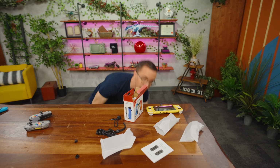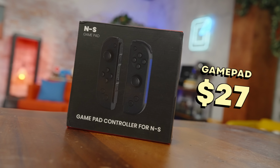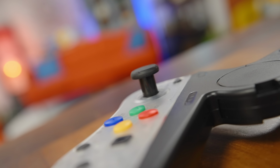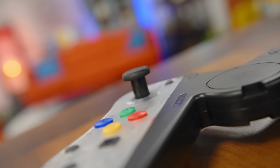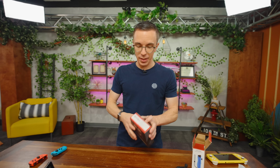What a perfect segue to our second set of Joy-Cons. Look, I couldn't help myself. Okay, so 27 bucks. I have slightly higher expectations, mostly just because these are so good. I'm gonna say something I may regret. I think these are the best Joy-Cons I've ever used. Obviously just first impression stuff, but these feel better than Joy-Cons in pretty much every way, which means that these are gonna have some stiff competition. And also, I think what we're learning here is don't buy real Joy-Cons.